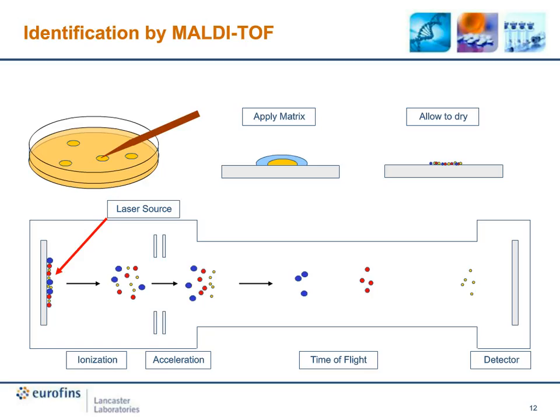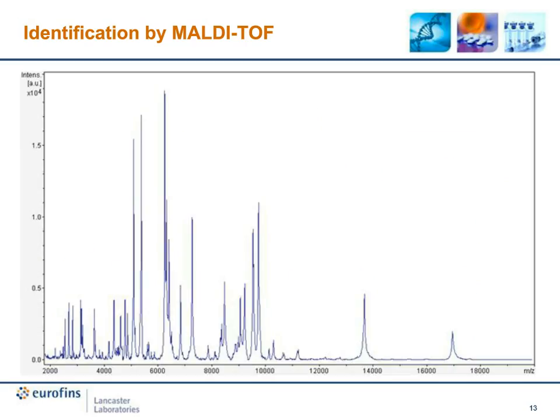So here is a standard mass spectrum illustrating numerous peaks across the standard protein size range and corresponding abundance represented by peak intensity. As I mentioned, the data acquisition is fully automated by the instrument software, and this raw data is directly evaluated by the identification software.